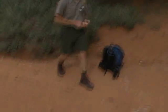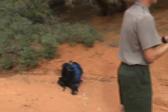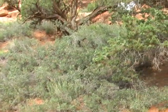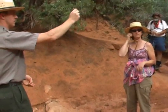Most likely you find the root system is actually connected. That's one tree? It doesn't get much taller than that. Well, it can actually get taller than that if it's growing in a shady spot. I've seen it reach about 10 or 15 feet tall occasionally. But you guys probably recognize the shape of the leaf. Yep, it's an oak leaf, certainly.